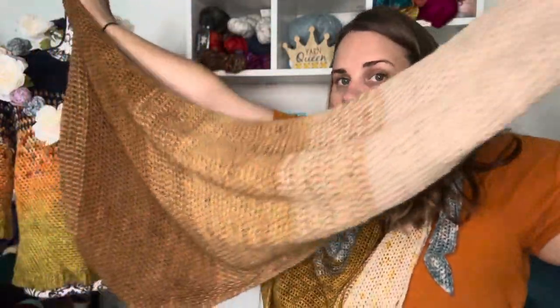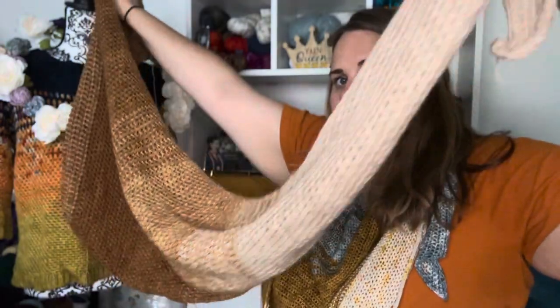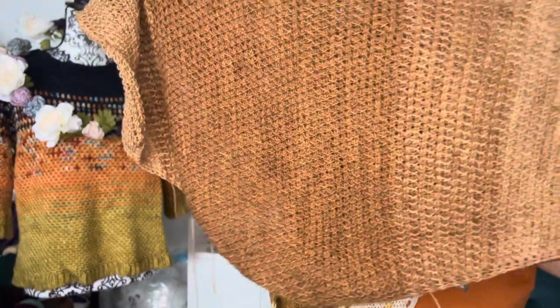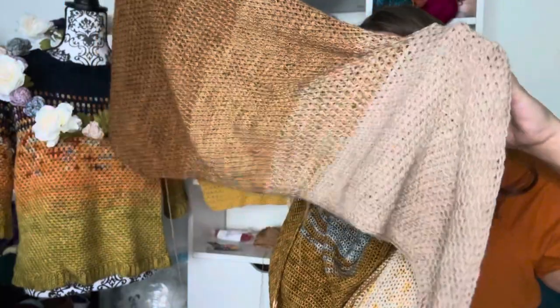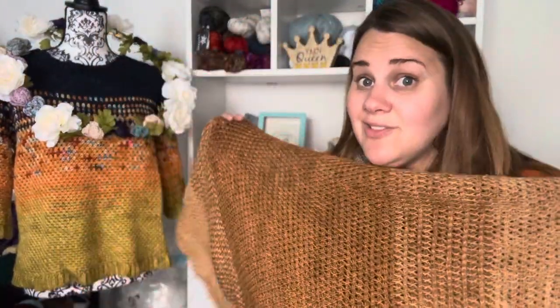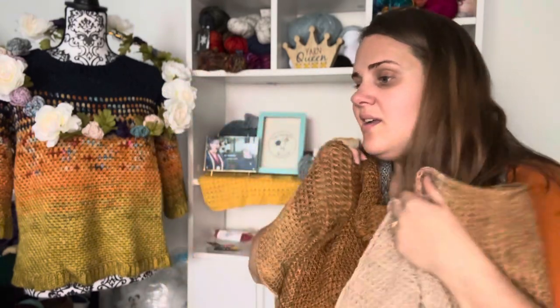It's going to be called the Ringing Rocks Shawl, and it's huge. So I don't know if you can see that little dip in the front, that is the center. So all of this is finished. I'm now working on this side, and it is so pretty. The yarn is what was secret.